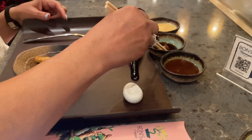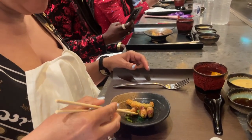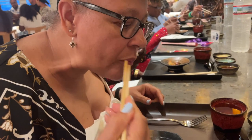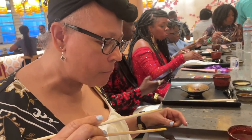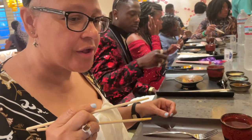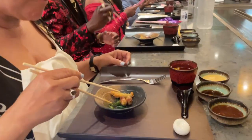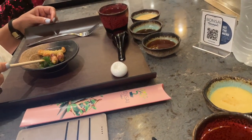Trying to get some seaweed. It's good. It's got like a little crunch in that pork belly. It's good. It's very good. The sweet seaweed. I agree, it is good.